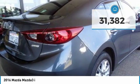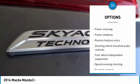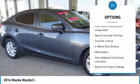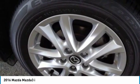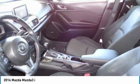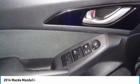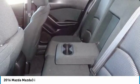Here are some of this vehicle's great options: traction control, air conditioning, dual airbags, backup camera, alloy wheels, power steering, four-wheel disc brakes, rear window defroster, power windows, electronic stability control. If affordable style and reliability are what you're looking for, this vehicle couldn't be more perfect. Drive it today.